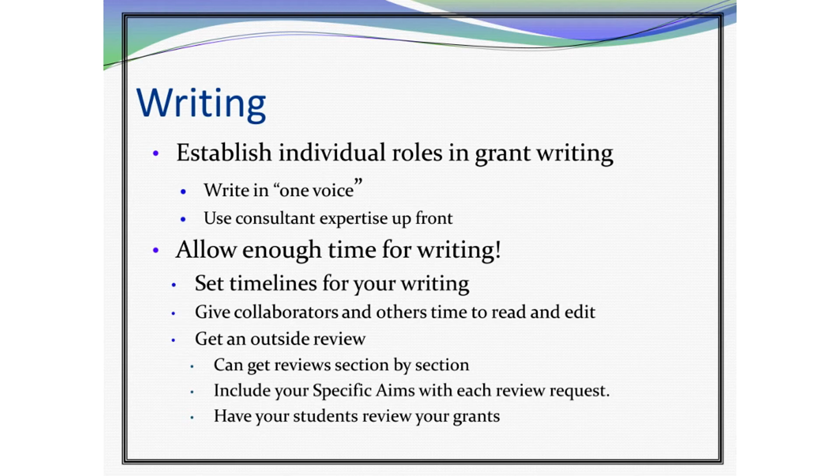We've already heard to allow enough time for writing. Set some timelines for your writing, so give yourself deadlines. Part of the problem with academic life is that there are really very few deadlines, except for the grade filing date. Other things just kind of roll on. So give yourself some deadlines and make them hard and then hit them. Okay? Give collaborators and others time to read and edit.